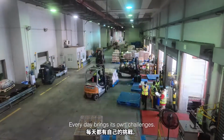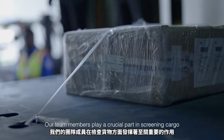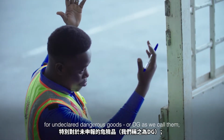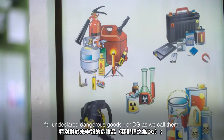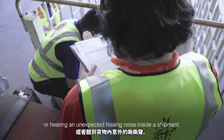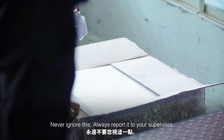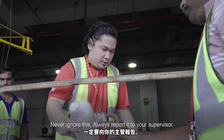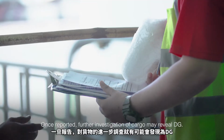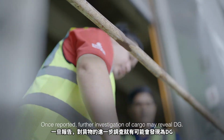Every day brings its own challenges. Our team members play a crucial part in screening cargo for undeclared dangerous goods, or DG as we call them. It could be simply noticing a strange odor, or hearing an unexpected hissing noise inside a shipment. Never ignore this. Always report it to your supervisor. Once reported, further investigation of cargo may reveal DG.